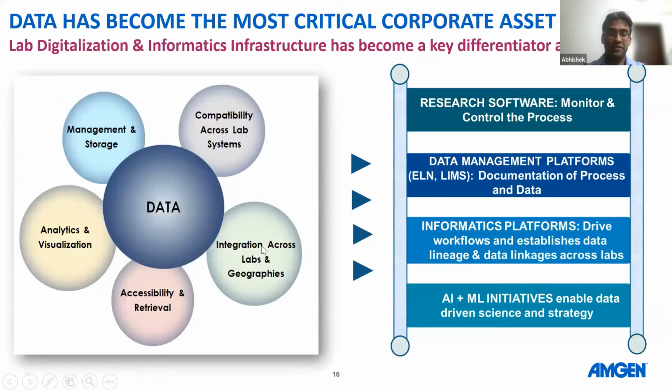Important thing. So after these examples, it's important to talk about data and not forget it, because that has really changed the whole landscape in the past 5 years. I think that was one thing that has allowed integration of all these software, all this automation, and made it into a seamless end-to-end process. We have different research software that can monitor and control the specific process. We have had research software forever. We have had data management platforms like electronic notebooks or LIMS platforms to store the data and use it for documentation purposes in the past.